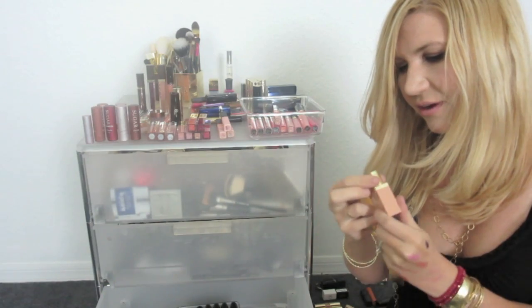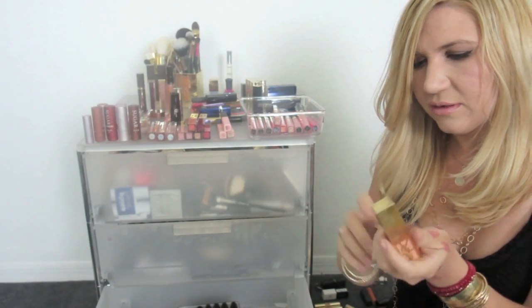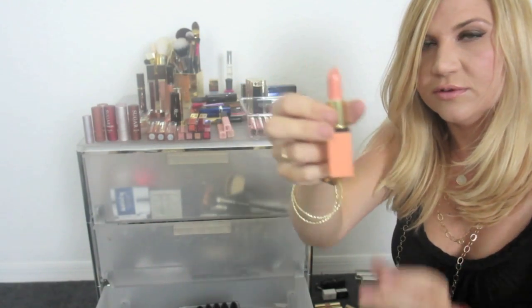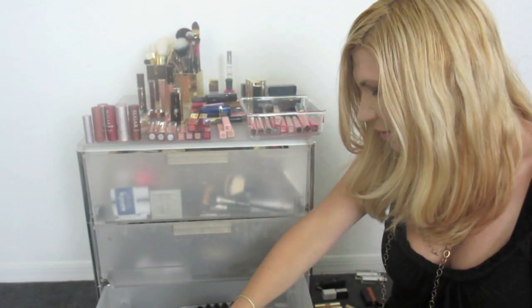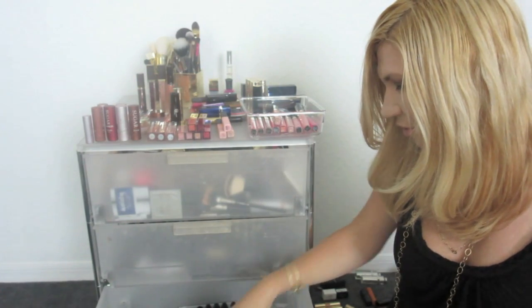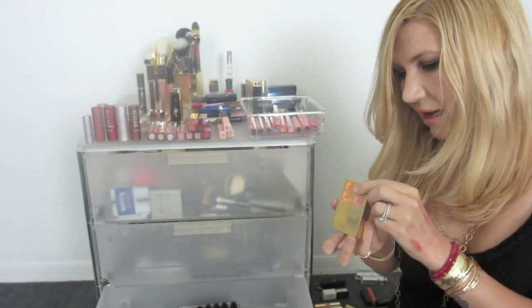Some of these, this was one of my favorite colors ever. This color 26, it's super nice. I don't think they make that anymore. This color isn't something that I have really used, but it seems like a really pretty color. I think these 2 are both more 26s. I'm sure they're both kind of gone because, I don't know. But it's a color that I absolutely love.